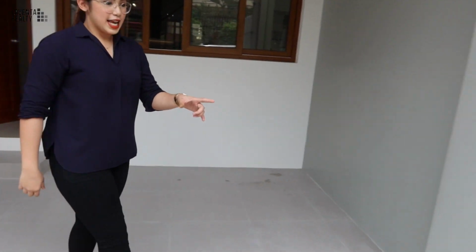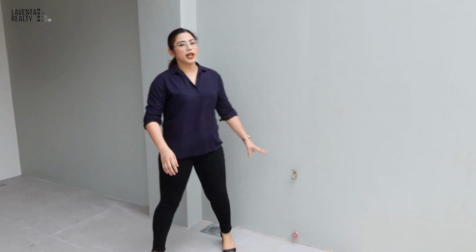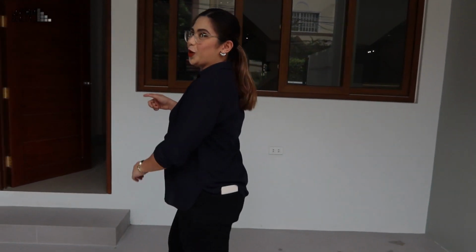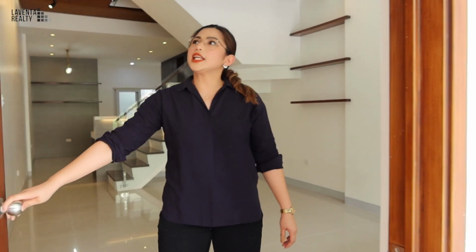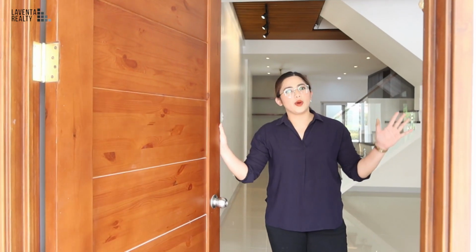And over here is a faucet. So if you want to clean this area or if you want to wash your vehicle, just connect the hose and there you go. And just a few steps and then we will reach your main door. So actually, medyo mas mataas pa siya, elevated yung ating main house. And we've got here a beautiful wooden design door. Well, actually, mapapansin ninyo with our house tour today, marami kang makikita ng mga woods and accents, which is very, very relaxing and gives a warm ambiance.